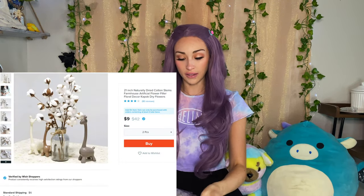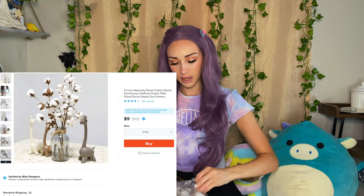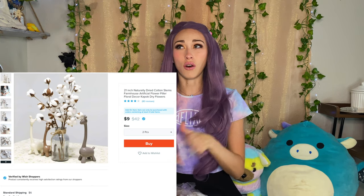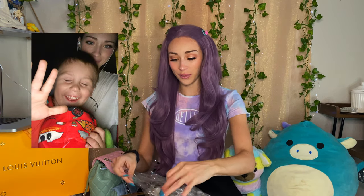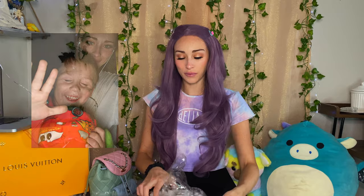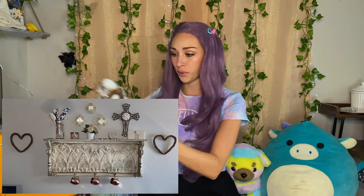I actually got a couple vases and I wanna put them on my dining room table. I'm not sure if that's a very good idea at all though, because I have a 3-year-old toddler. And he's always making a mess on the table and throwing stuff over. So we'll see where I actually end up putting this, but I have not opened it. I was gonna wait for you guys. This actually looks a lot like the picture.